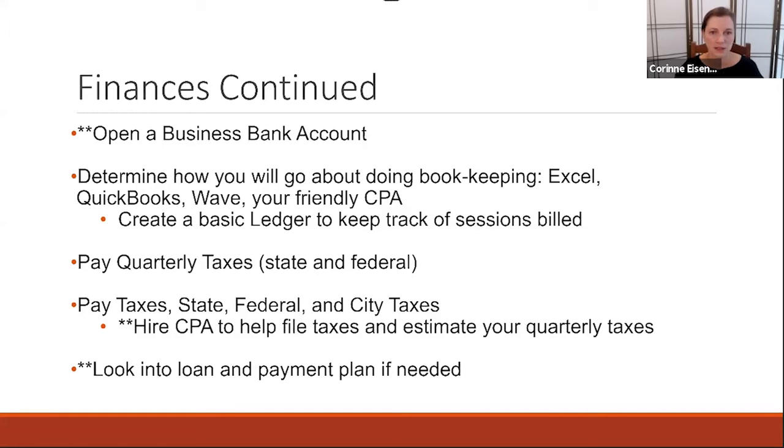Yeah, so finances continued. One thing that I decided to do, and I think that it helps me track my business finances, is open a business account. And so everything that a client pays me goes right through my business account. For expenses, I use my business credit card.